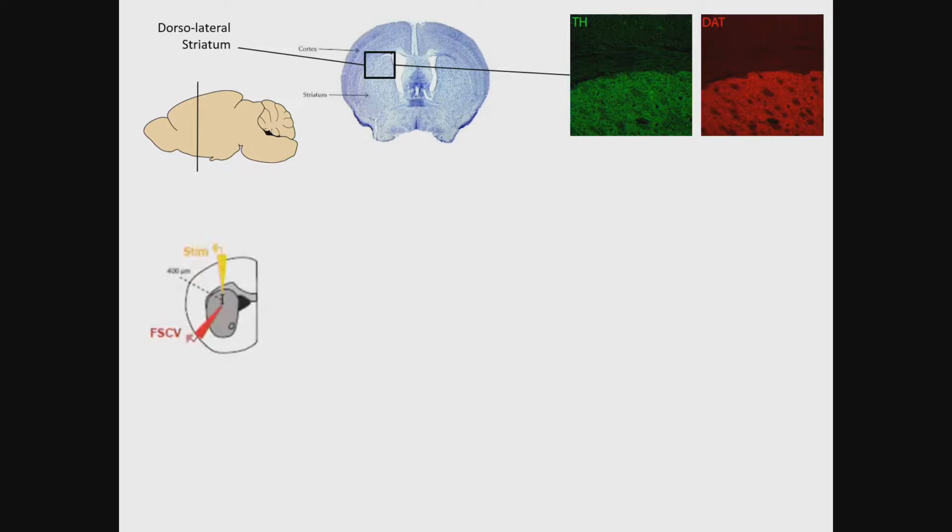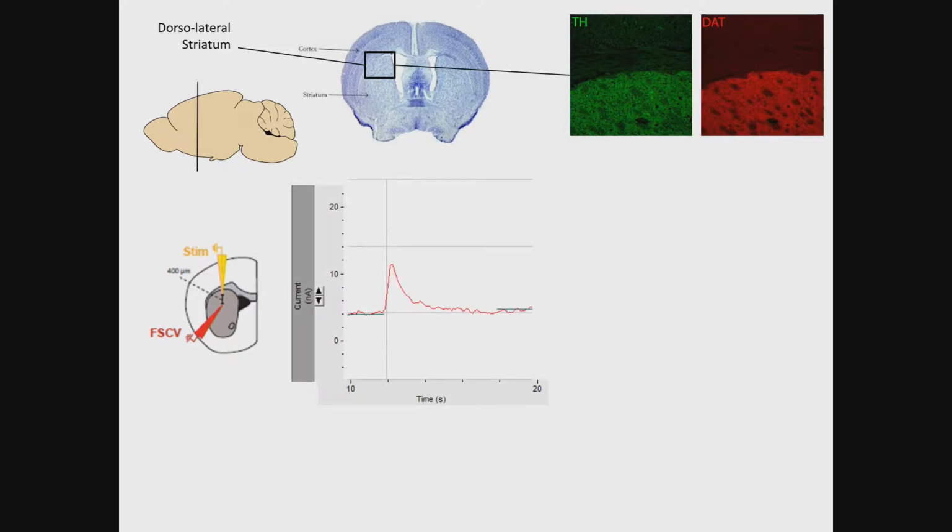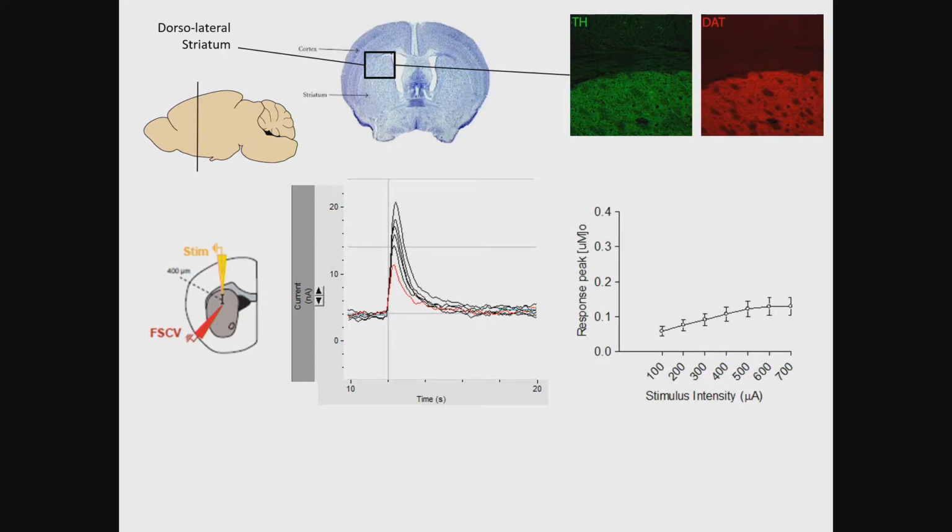We can stimulate electrically this area and then record the response. And this is what it looks like. You send a stimulus, and you get a response because the neurotransmitter is released. And the bigger the stimulus, the bigger the response that we record. So what happens in healthy mice, you're sending a bigger stimulus, it goes from 100 to 700, and the response is bigger.